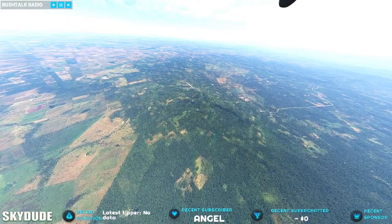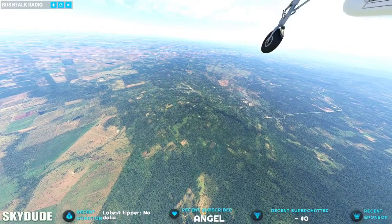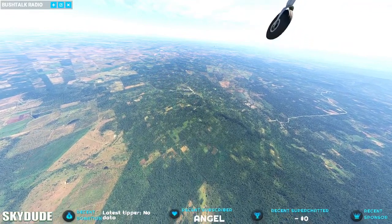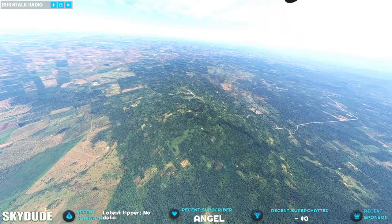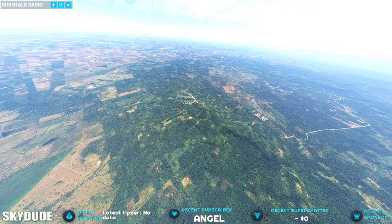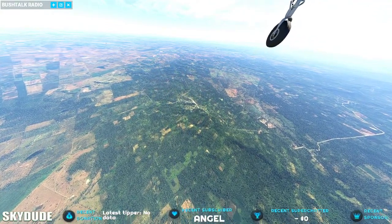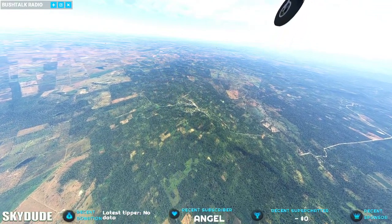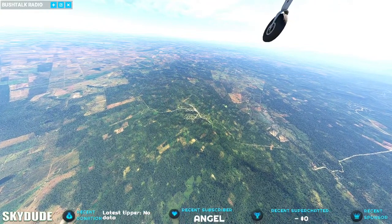How do I describe it? It looks like the whole world is like Minecraft or a topo map. Everything has got a pattern in the ground. Every inch of the ground is patterned. Again, it looks like a topo map, and all the trees follow the lines and everything is so segmented. It's some of the coolest stuff I think I've ever seen.